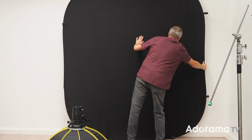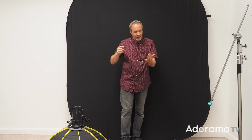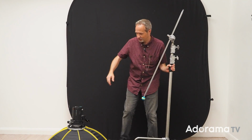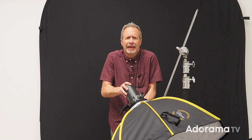What's the most difficult part of portrait photography for you? I'm genuinely interested. Pop your answer in the comments below. Is it the lighting? Is it the camera settings? Is it working in a studio? For me, it's the question of why?